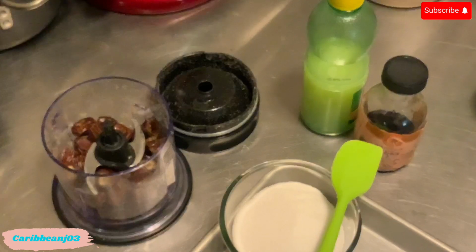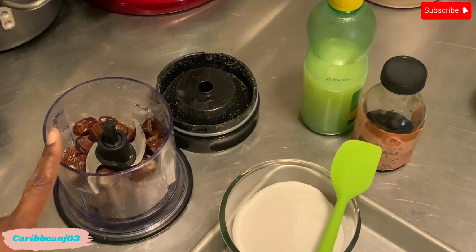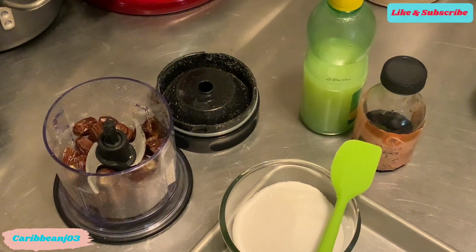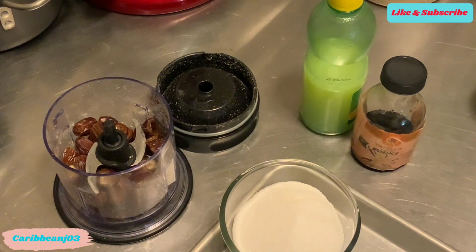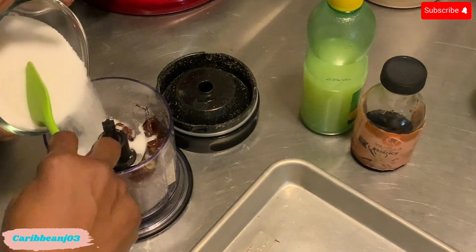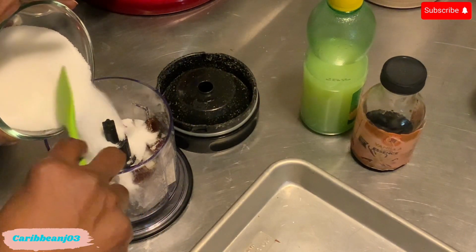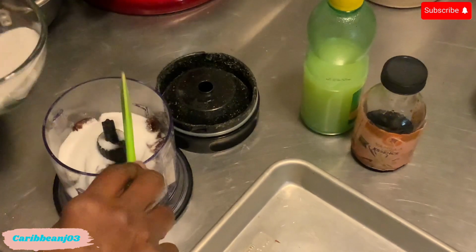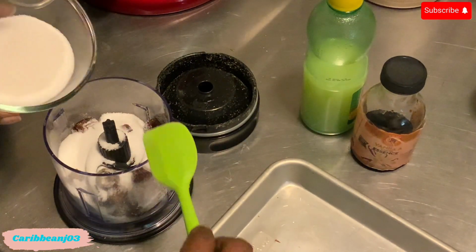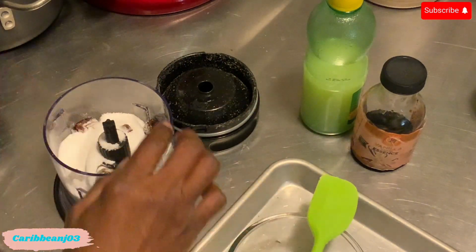Okay, y'all. So I have halved about a cup of dates. And now I'm going to add sugar to the dates, not a whole cup, I'm just going to add enough to help me chop this up more finely. I'll see if I need more.